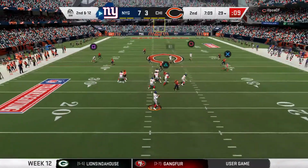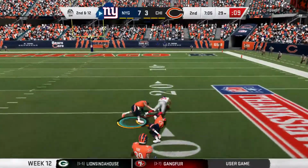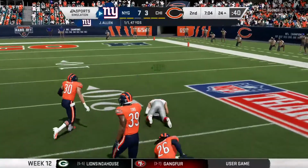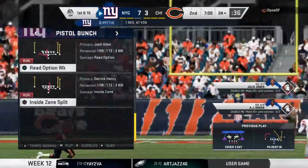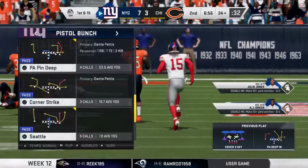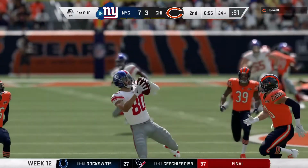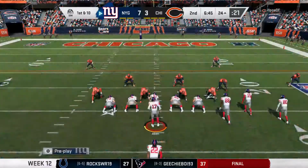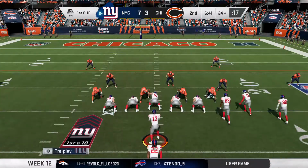Allen off the play fake. He'll rifle this one deep right side. And this will be caught at the 30. And all the way down to the 24-yard line. It's a big-time play there for the G-men. 47 yards. So the big play gets them all the way down to the outskirts of the red zone here for 1st and 10.